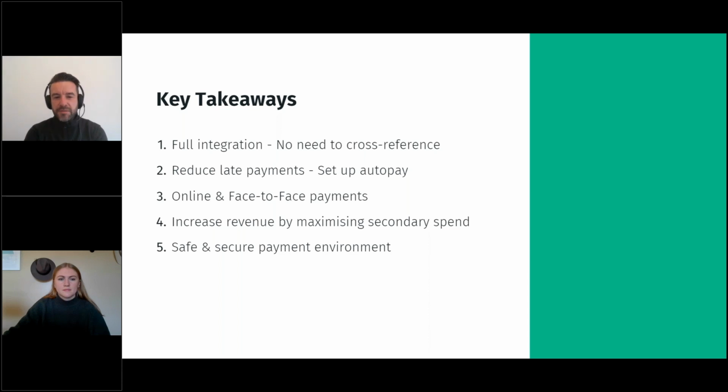You're going to reduce late payments as well. By setting up those automatic transactions, that money is going to be debited from the client's cards each month. So there's no need to worry about somebody not paying you, or having to get on the phone or chase them when they're in the facility. Maybe someone's coming in to do their workout and they owe some money. It cuts down on those conversations, which, however innocent they might be, sometimes are not nice conversations to have, especially for your reception staff. So having those automatic payments means you're going to reduce late payments.